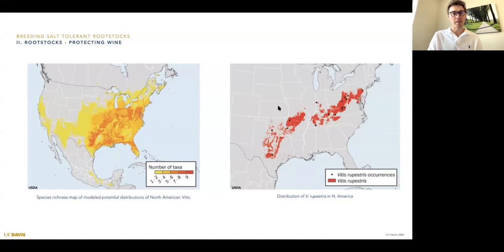That's one of 30 species in North America. But if we made a map like this for each of the 30 species in North America, we would make a species richness map, which is on the left. And you can see the richness of the number of taxa is very similar in range to the natural range of rupestris.